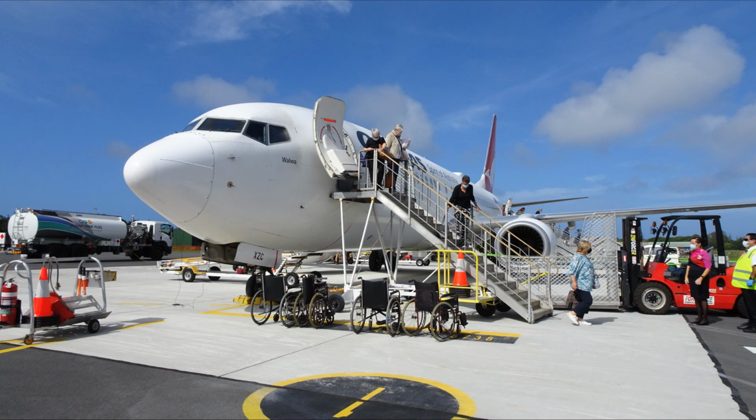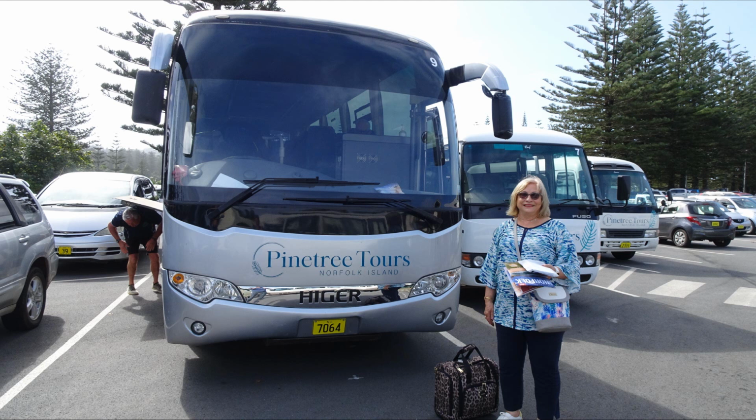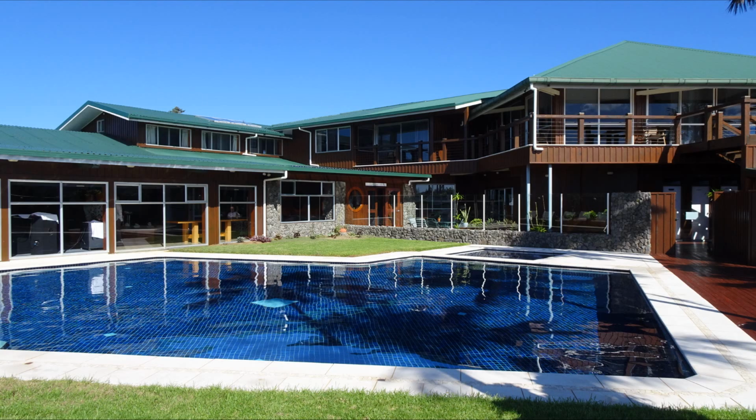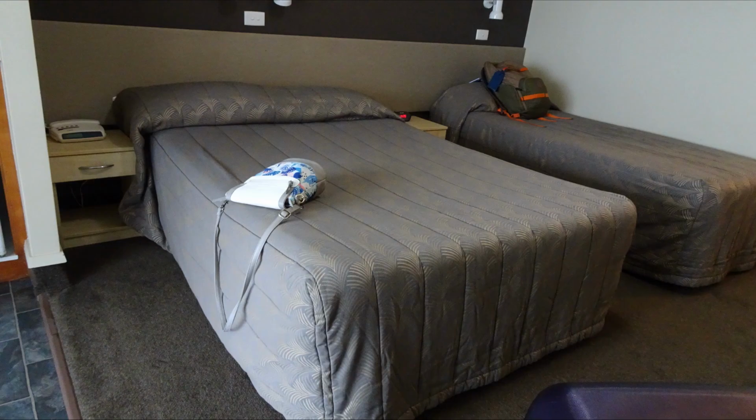We flew from Brisbane in a Qantas Boeing 737 and landed at Norfolk Island International Airport. Pinetree Tours took us to our accommodation at South Pacific Resort Hotel, where we received a welcome drink on arrival. We had twin beds in room 58.